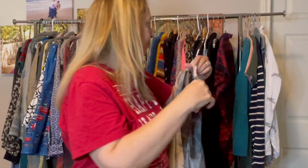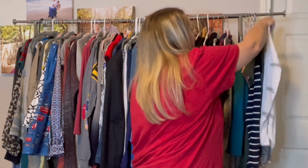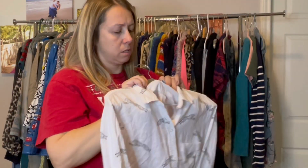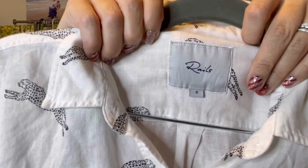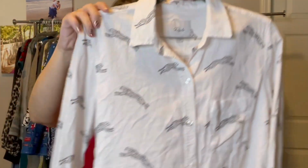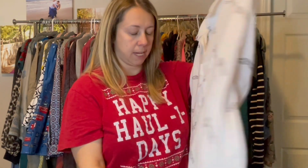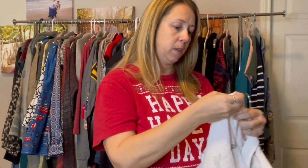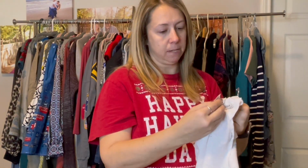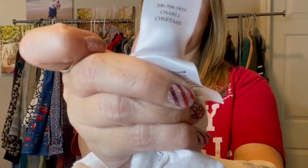Size 0. This is another one that I heard the same reseller talk about. It is Rails. Is that a jaguar or is that a leopard? I think it's a cheetah. This has the name on it. It is Charlie Cheetah. Oh, okay. Let's see. Charlie Cheetah. Okay, so it's a cheetah, it was neither.